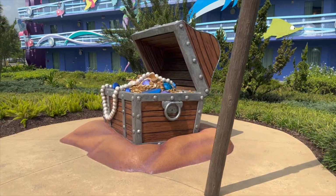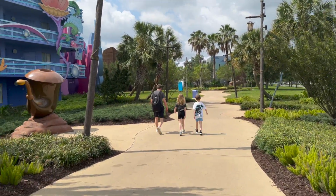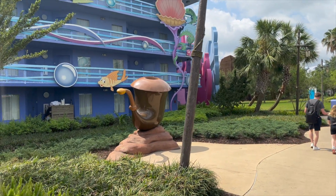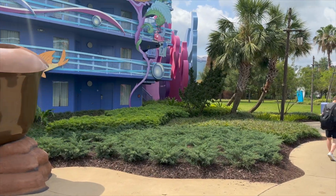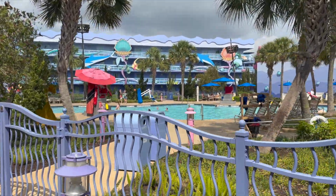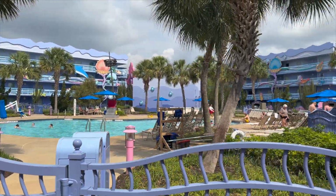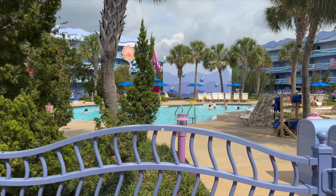So when we stayed in 2019 and where my sister stayed this time was the Little Mermaid area at the far end of the resort. These are primarily the cheapest standard rooms and are furthest away from the main pool, but it's still a lovely area to stay in. And although they're further from the main pool, there is an additional smaller pool in this area which you can also use.